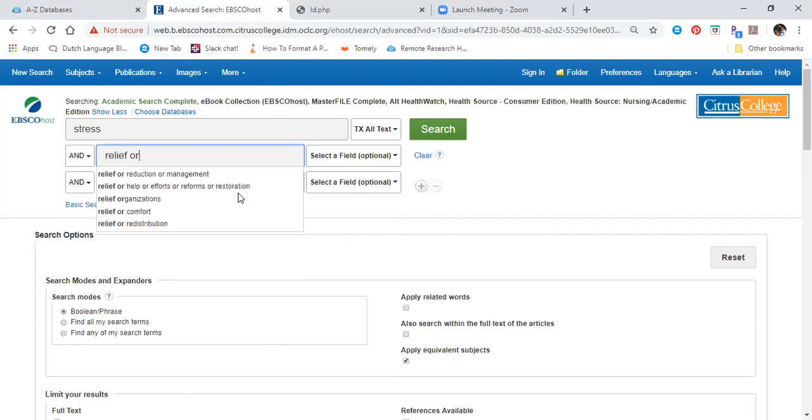I might want to look for any of those keywords. If I just put in relief, it's only going to look for the word relief, right? It's not going to look for the other terms. It's not thinking for itself. It's doing what I ask it. And if I ask it for one word, that's what it's going to find.